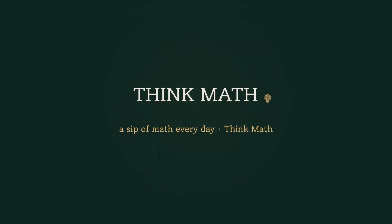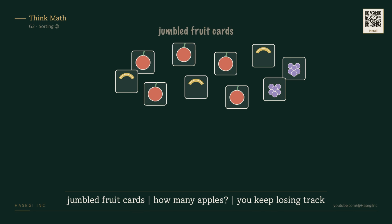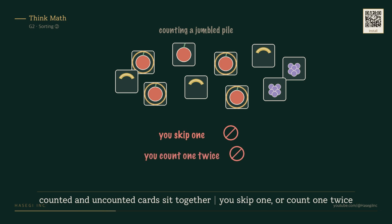Think math. The fruit cards are all jumbled up. You try to count how many apples there are, but you keep losing track. Why is that? When they are jumbled, the cards you counted sit right next to the ones you have not. So you skip one or you count the same one twice.